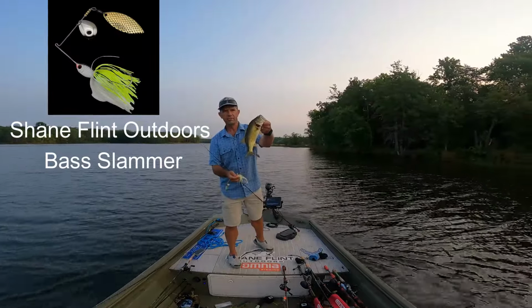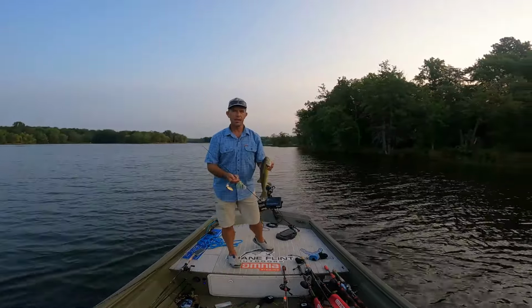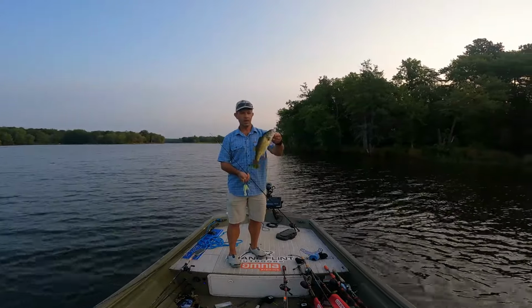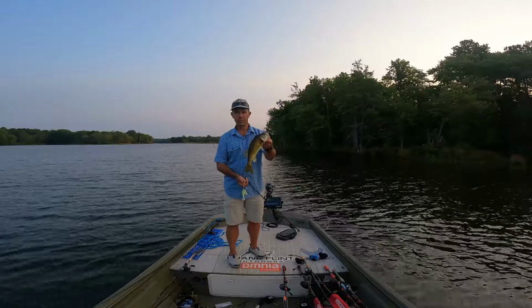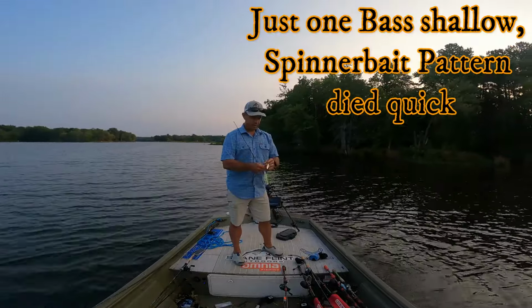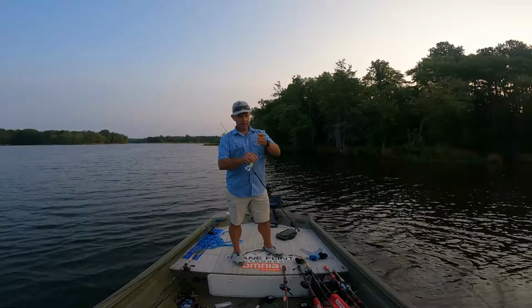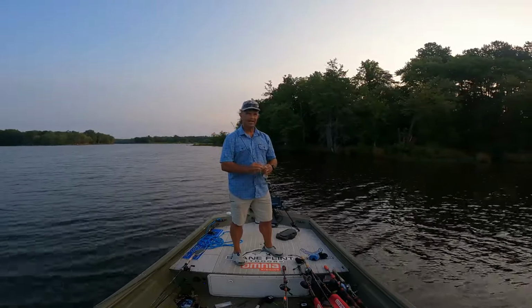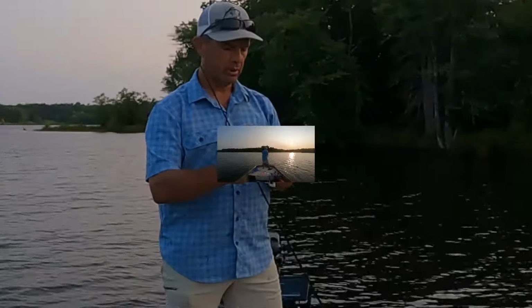Don't see me catch too many fish on the spinnerbait in the summertime, but you've got this full moon going on, the wind is blowing, and the bass are moving up in the shallows. It's coming on the 1st of August, end of July here, and man, the wind is just right. So I threw out the spinnerbait this morning.